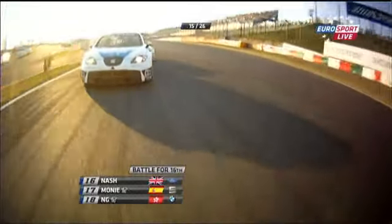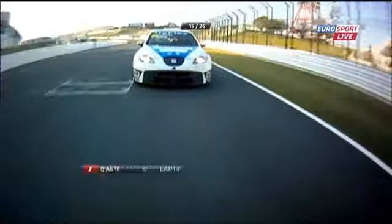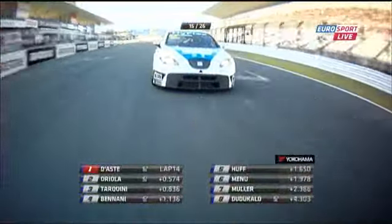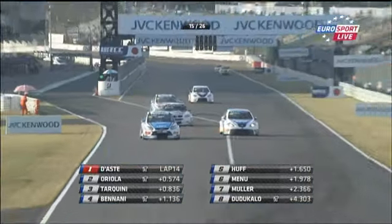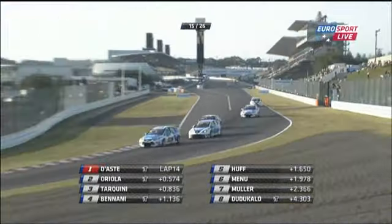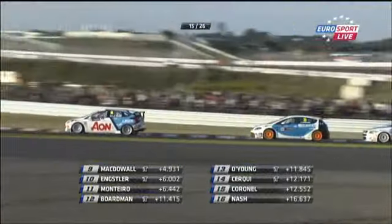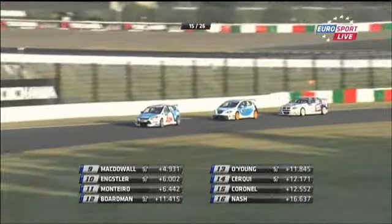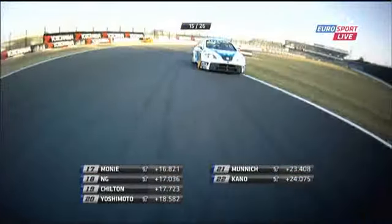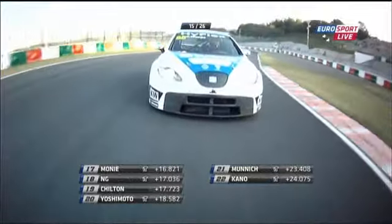There are the two Fords, no, it's not the two Fords, it is Nash and Monche, and then Charles Eng, and Tom Chilton is just behind them with Hiroki Yoshimoto. James Nash doing a lot of defending this weekend. So the Ford Focus could definitely do with some useful horsepower, and I'm sure there's going to be a lot of head scratching going on over the winter in the Aon Ford team looking to progress that car. I wonder if they're having to run a little bit down on power to preserve it, because obviously both cars had an engine change after the Sonoma round.